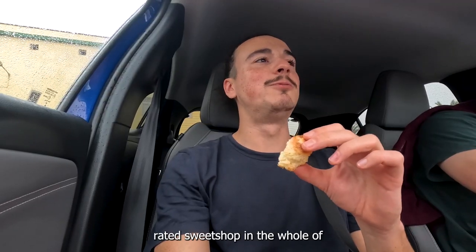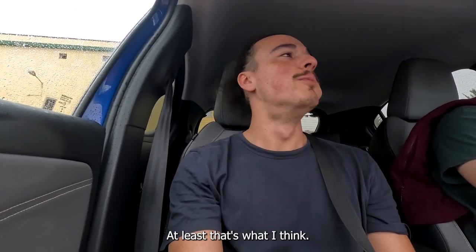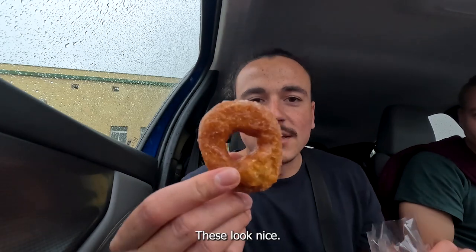It was the best rated sweet shop in the whole of El Hierro. At least that's what I think. Let's try this. These look nice, they look crispy.